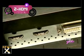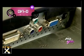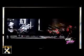There are 2 HDMI connectors and a DVI-D that lets you connect your HD media player, a gaming console as well as a computer simultaneously, while the D-sub connector provides for legacy connectivity.